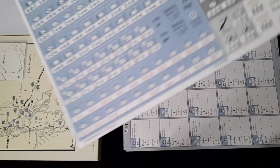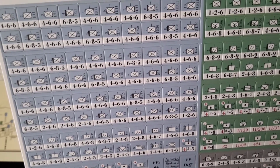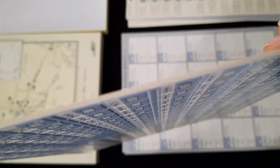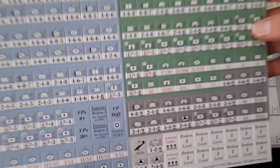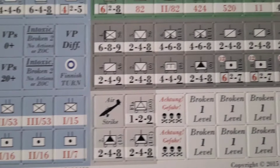Counters. There's one sheet of counters. They are quite small. You could probably say they're going to be quite hard to identify on the table if you've got old eyes like mine. However, I do think they follow very similar to the NATO identification symbols. Thickness wise, they're not the thickest, but bearing in mind they're quite small to start with, they look pretty good quality, and certainly the colours are nice. They're distinctive. You can tell which unit is from which side, and you've got some quite interesting units which will be involved as well. You've got other counters in there.